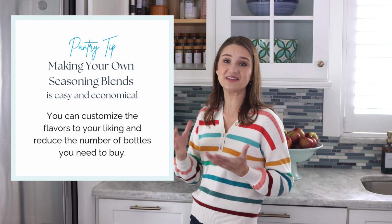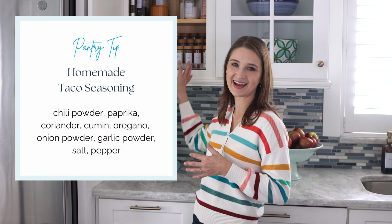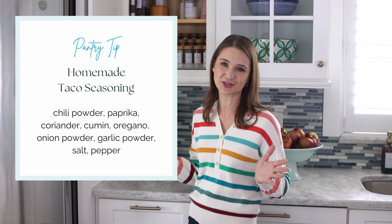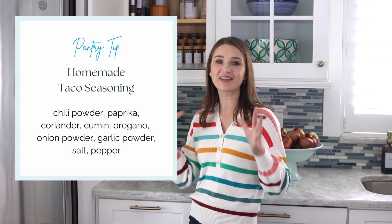For example, I never buy taco seasoning because I can easily make taco seasoning with the spices that I have. And then I can use those individual spices for lots of different things too. Paprika, ground coriander, cumin, lots of things like that you can add to many different recipes and then create lots of different blends too. Another thing about making your own spice blends is that you can add more or less of any ingredient to make it exactly how you like it.